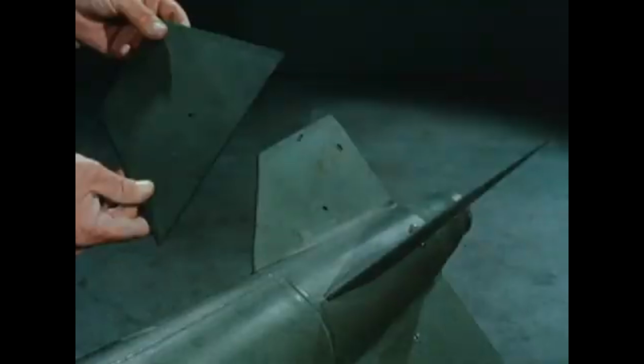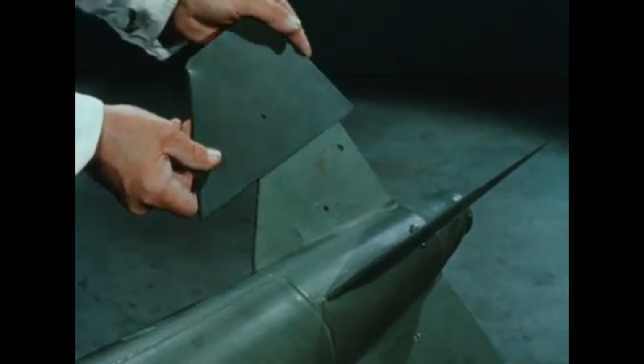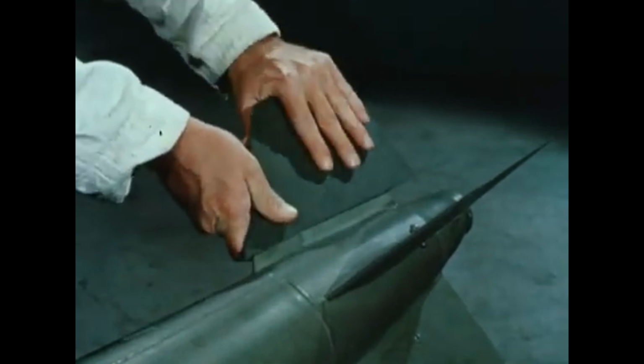The marginal stability of the Mark 81 was another problem. This was solved by the development of the 1.7 caliber fin sleeves, which are fitted over the old fins and secured, thus providing increased flight stability and bombing accuracy.